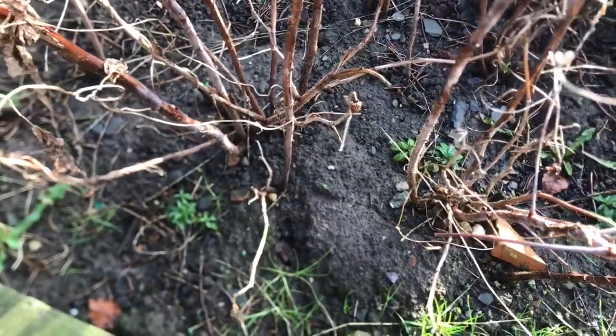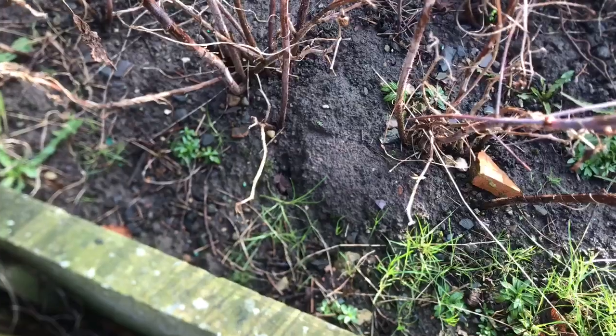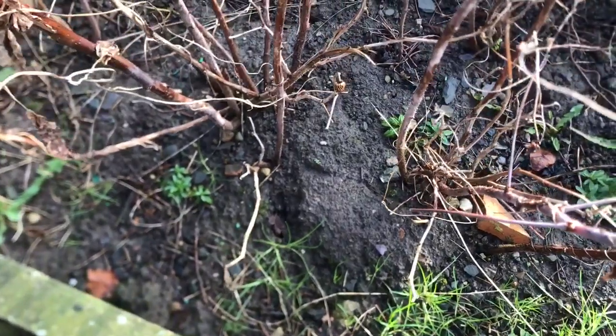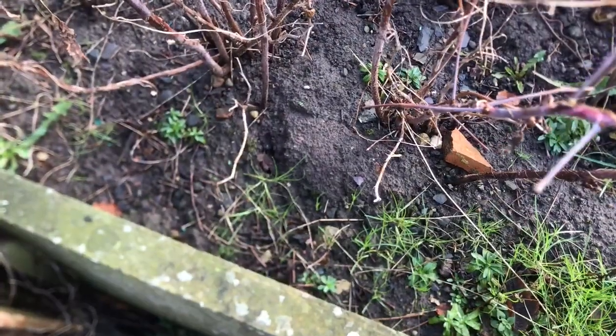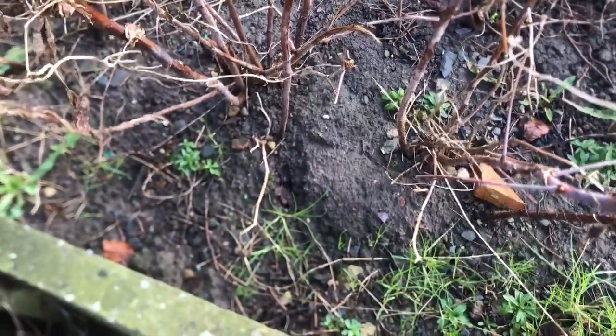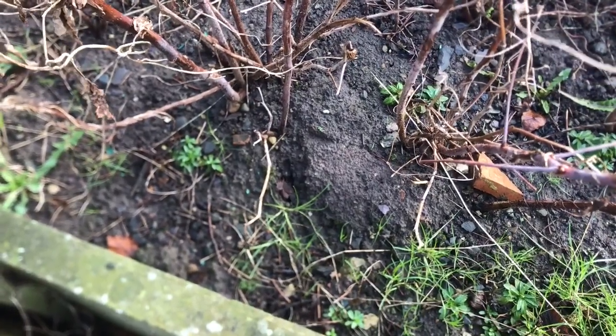The other job that needs sorting in the raspberry bed is to prune back all the autumn fruiting raspberries. That's a job that you can be doing at this time of the year. Basically what you do is prune out the growth that's grown last year, and you'll get new growth appearing in the spring.